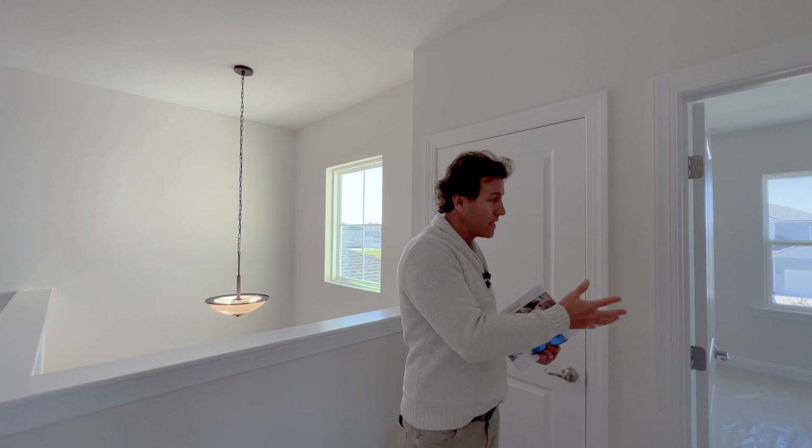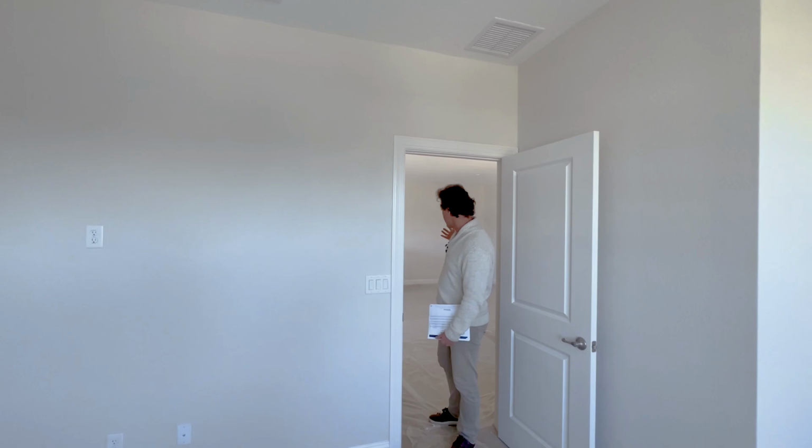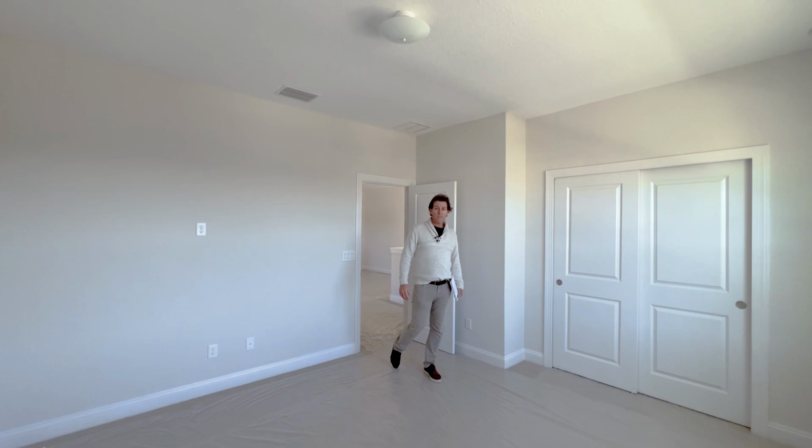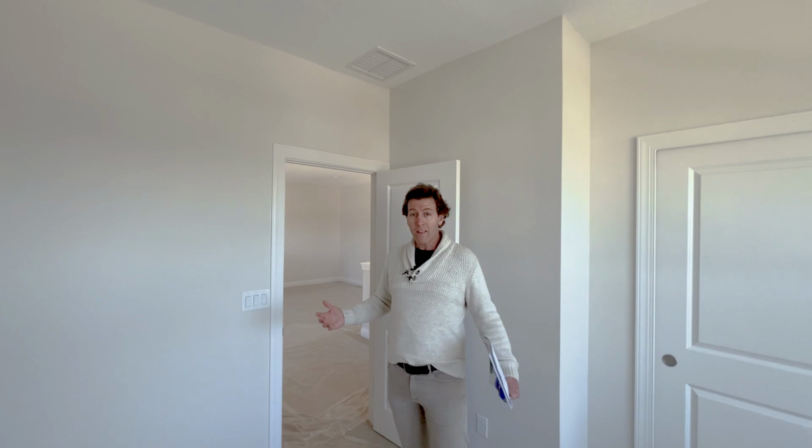For me personally, this would make a great man cave area for my office and a little man cave action for some ping pong, game room, whatever tickles your fancy. But that's what's so awesome about this house. I mean, we're talking 3,300 square feet, a lot of bedrooms, a lot of space, a lot of different options. Now the big selling feature of this house, let's go check it out now.